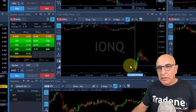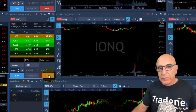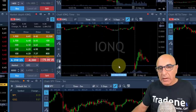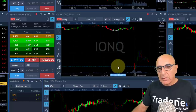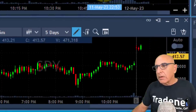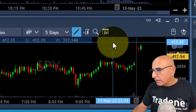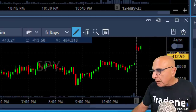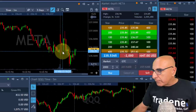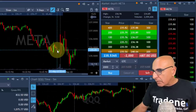Actually, could go short under 6.43. I'm short IONQ. Again, I do not expect much. S&P at a new high. We have the trend, which puts me in a tough position, possibly with Meta, because now it's clear that the market is moving up.